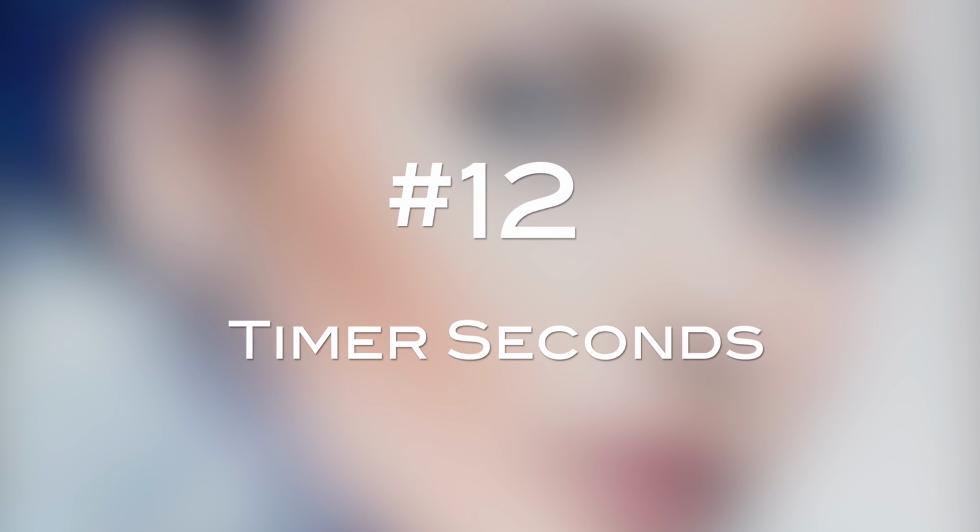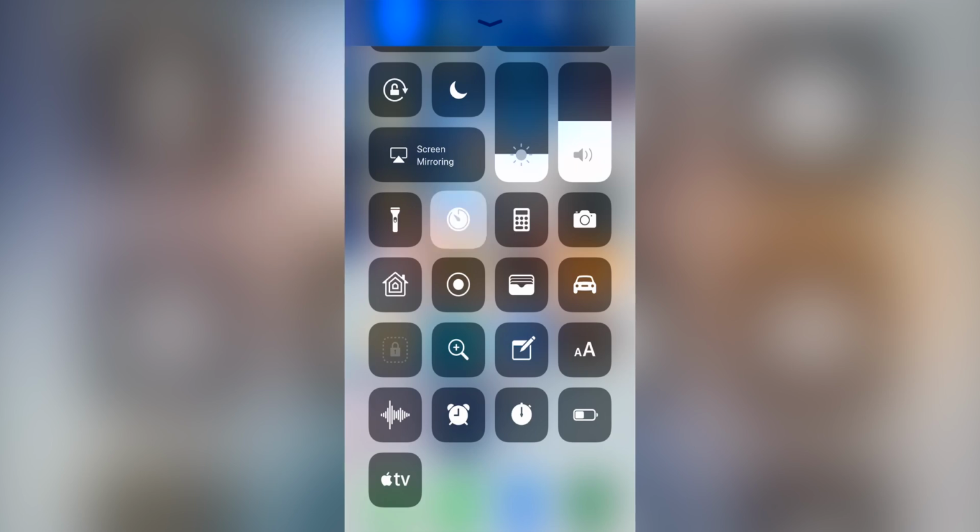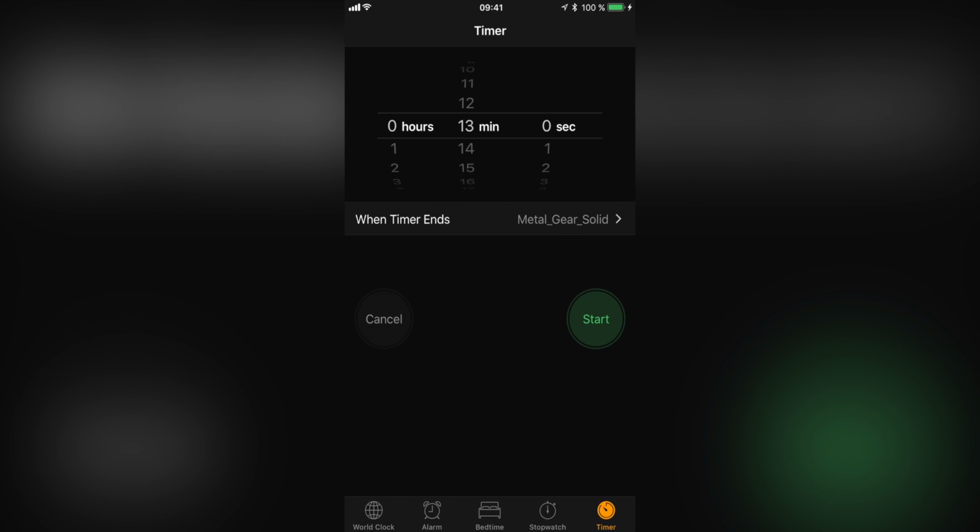Number 12. Setting seconds in the timer. This feature was long overdue. In previous iOS versions you weren't able to set seconds for the timer, but Apple finally got to it and changed this situation, so now you can set even seconds for your timer.